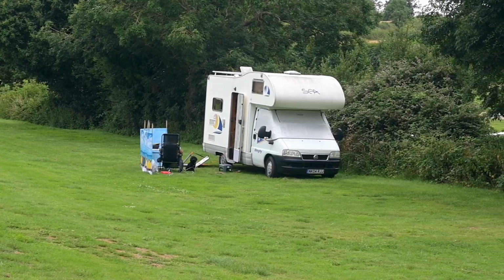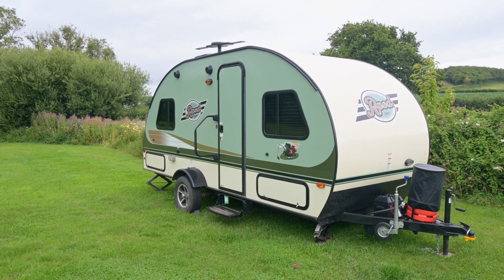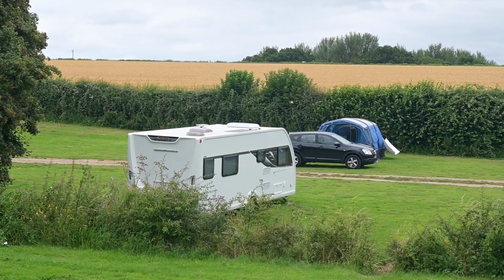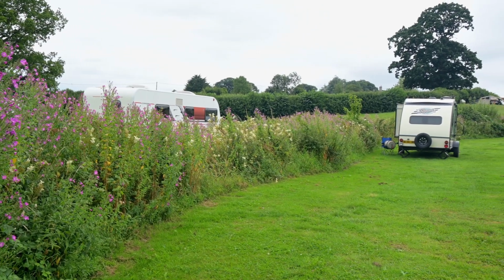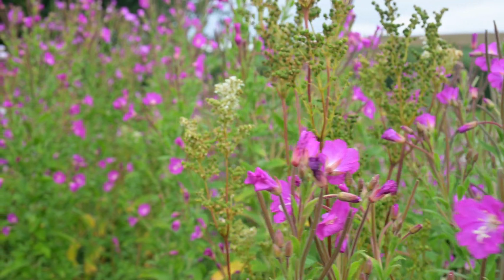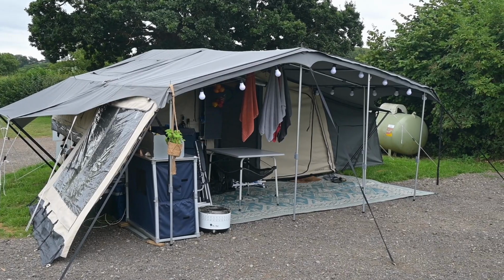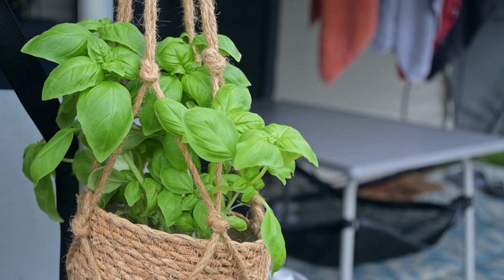So on to the camping pitches. The campsite is quite big with fairly even ground, so we had no problem finding a flat bit to camp on. The tall hedges help to keep any wind down. It's a very pretty site with little road noise, so you do feel as if you are in the countryside.